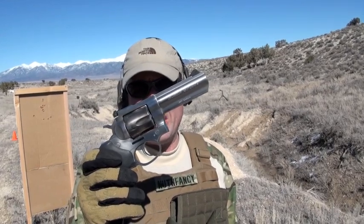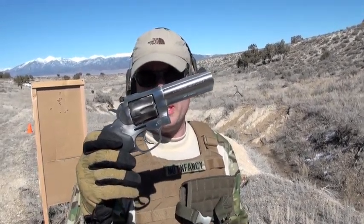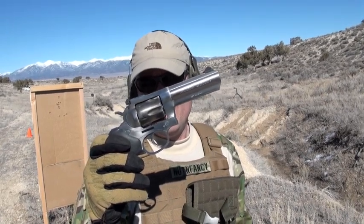GP100, Ruger, run in the trench. I'm digging it. Shooting really good. It has a trigger job by Terry G from Impact Guns. Digging it. I'm working on my speed reloads.